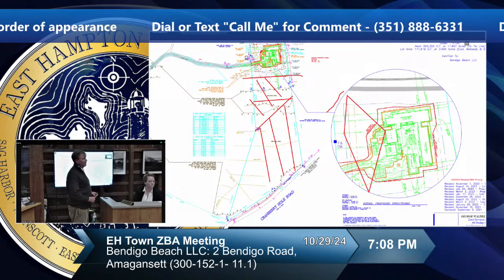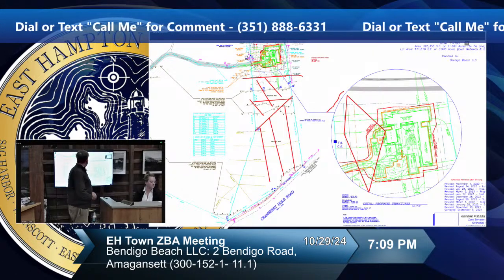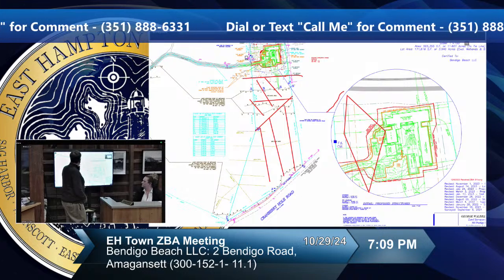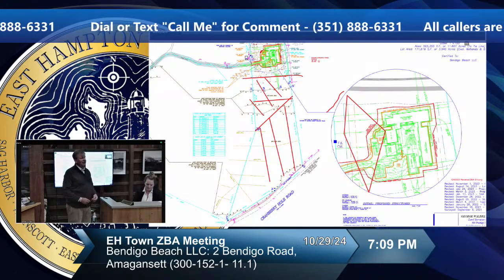Okay. Would you consider moving it to the 150 wetland setback? No, it's not in the house. Well, it's right up in here. I think that might be a little too much.